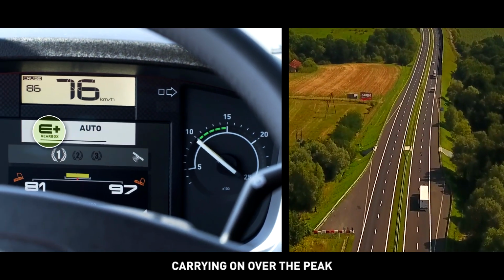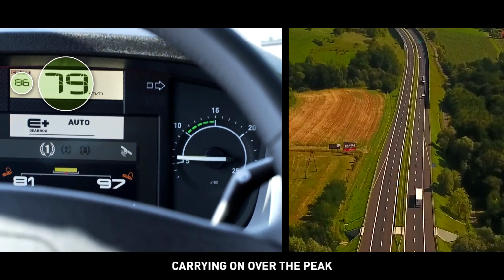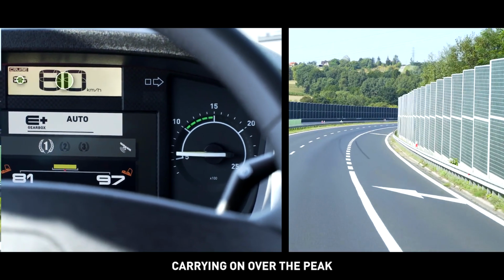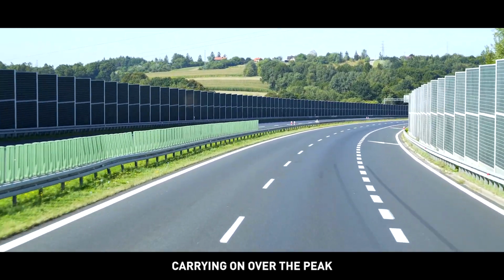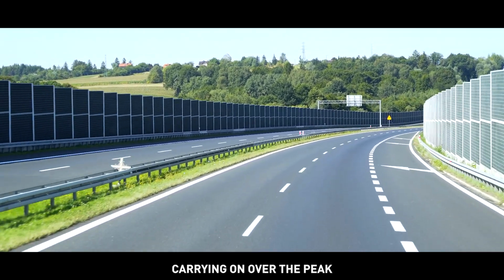The vehicle will roll past the top of the incline, saving fuel and allowing the speed to drop below that set on the cruise control. The speed drop will be acceptable, as the computer has estimated that it will make up for this loss for free as soon as the descent begins.